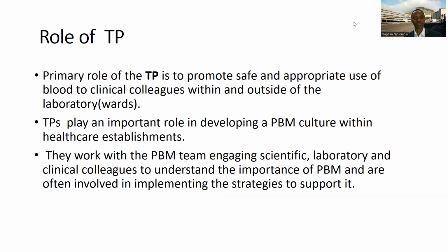The roles of the TP. So a TP is an individual. We have heads of hospital transfusion committees. Their roles are almost the same as hospital transfusion committees, only that this time around, a TP is an individual, while a hospital transfusion committee is a committee.